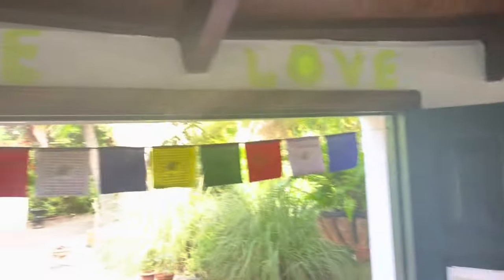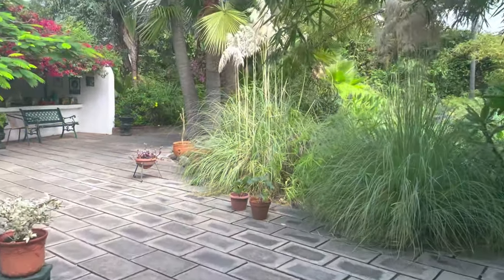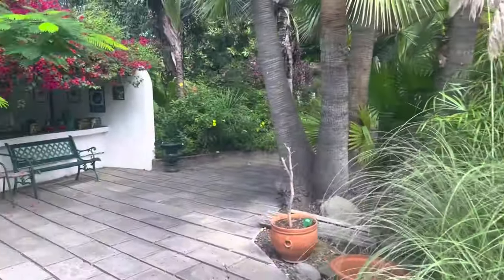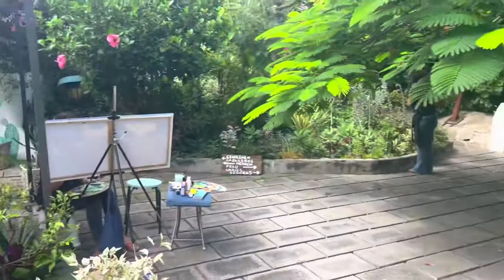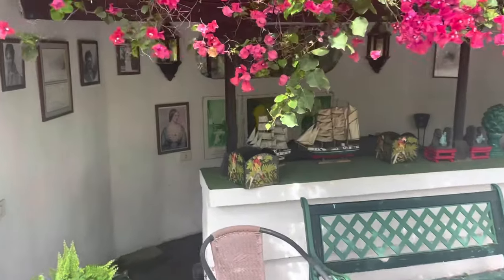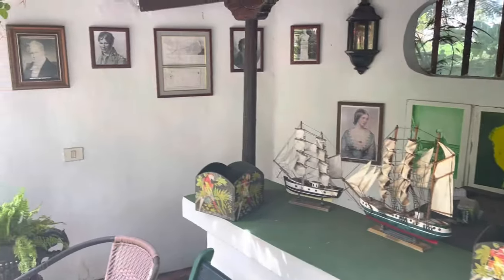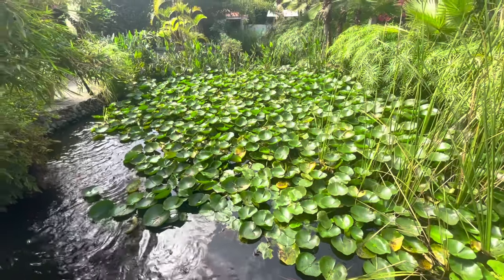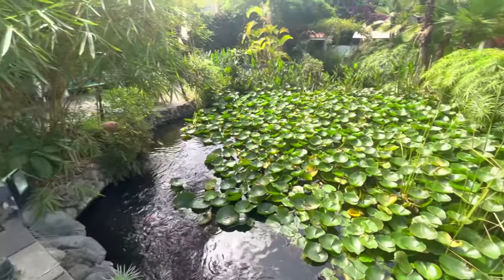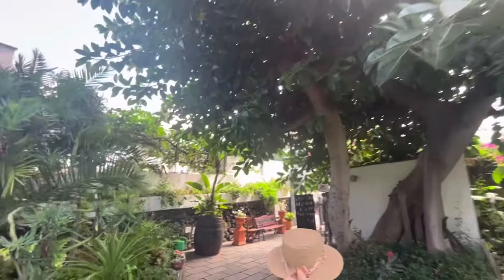Being summoned. Help and love. It's what we all need in the world. There's a lady painting as we speak. Pads from my pond at my allotment. Deborah, stick a few in your hand. Oh, yeah, I don't think they'll fit.